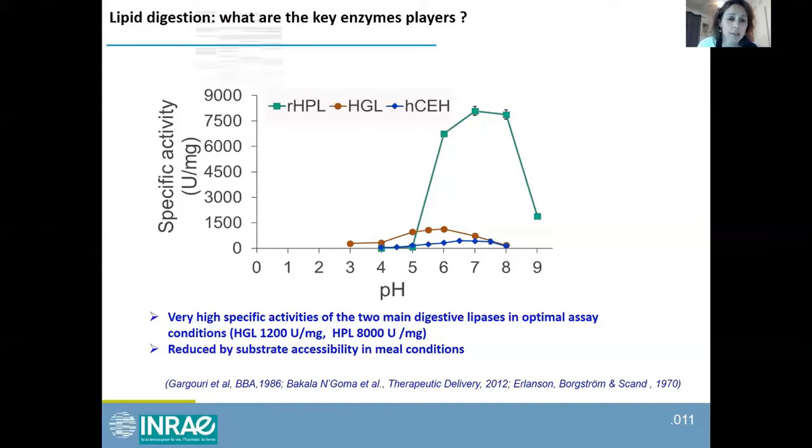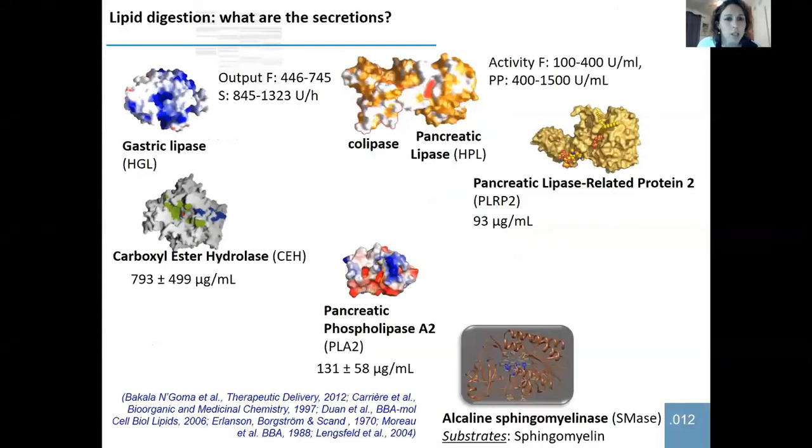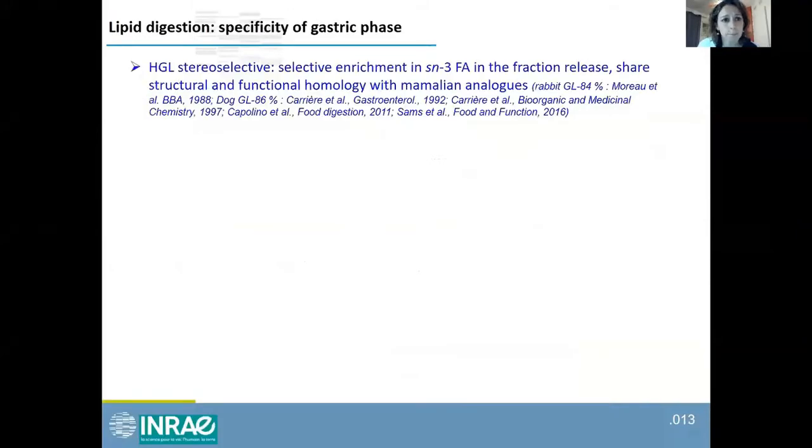This specific activity is, however, reduced in meal conditions, which are not as optimal as the assay during which we determine specific activity. The secretions are well known. They are illustrated here, and you can find them also in synthesis in the literature for most of them, and have been adjusted in the COST Infogest digestive in vitro system for gastric lipase and pancreatic lipase.